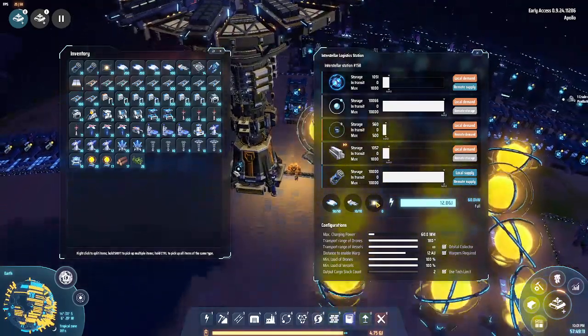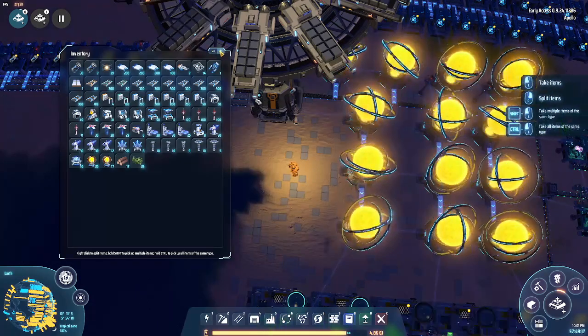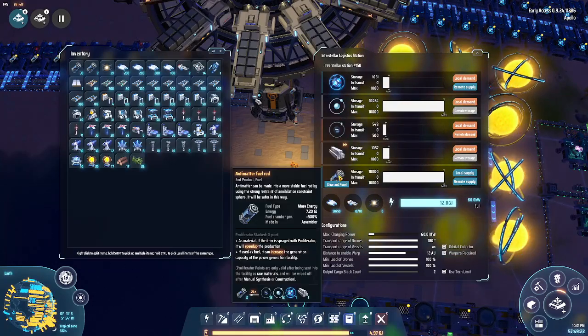Because we're not supplying it with warpers. You fool, Pooks, you fool! And then it doesn't have power at the other end to launch and actually grab some of these.